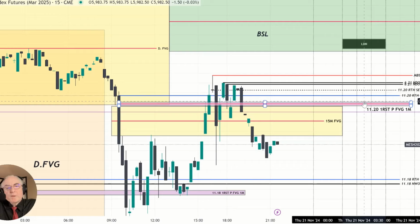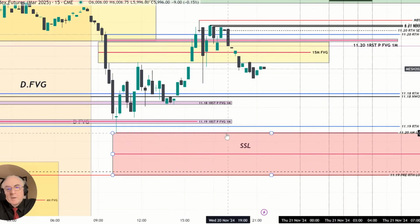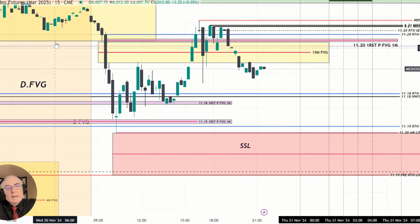So bottom line, this gives me my bias of where we go on price. Sell side liquidity is down here. We'll call it minor sell side liquidity right here. So again, the first part of that threshold on the upper portion of the sell side liquidity, 59.45. The mid consequent encroachment, 59.3250, and 59.20 on the lower portion. So again, this giant tan on the left side, daily fair value gap goes back to the week of the election, and consequent encroachment of that is 59.51. So a lot of levels here, a lot of levels.